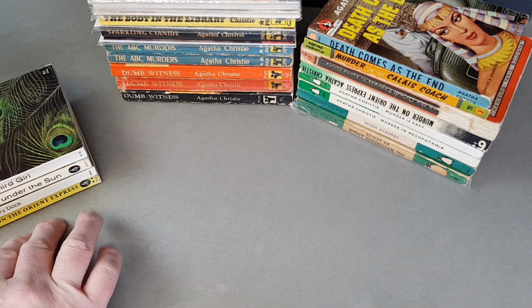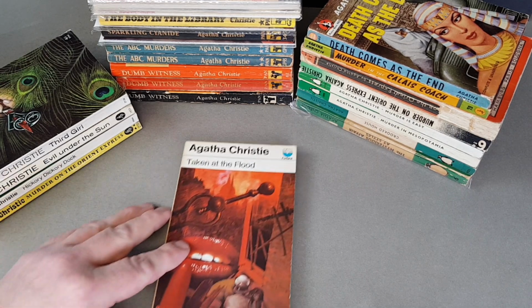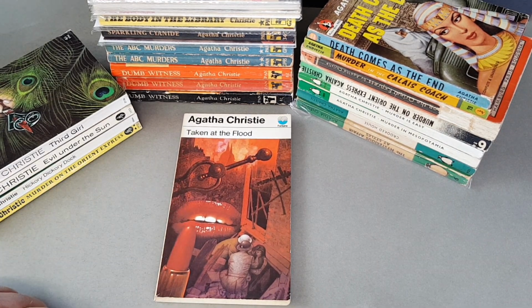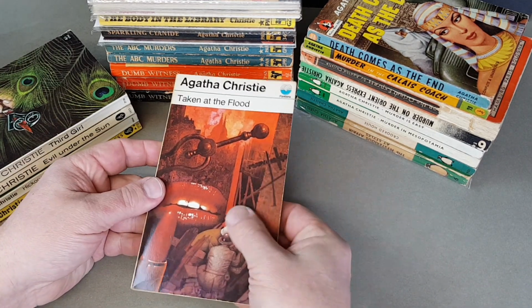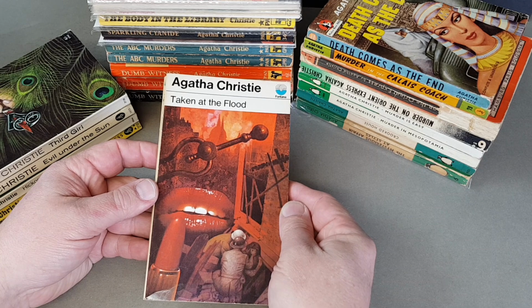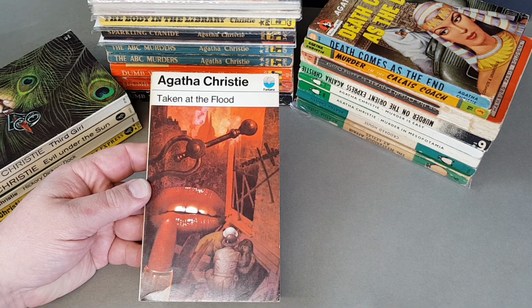and they're all from Fontana, and they're all by Tom Adams. We've got this one in the number 3 spot, which is Taken at the Flood. What an absolutely gorgeous jacket that one is. And this one's obviously set during the war. And it's highly detailed. I mean, it really, really is superb.